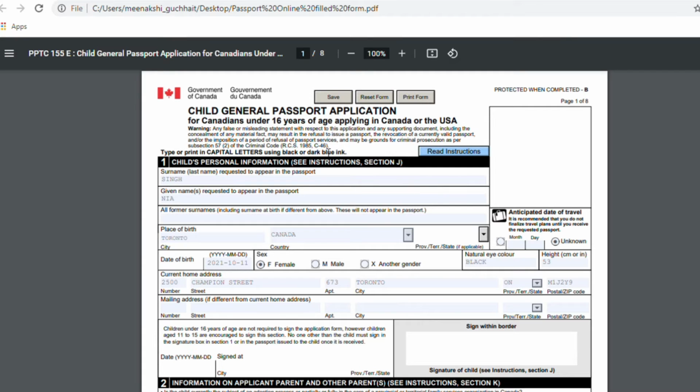Now this application has to be filled in capital letters. One thing is capital letters, using black or dark blue ink. If you're doing it online, you just type and that's it. If you're doing it on a physical copy, then you have to use black or dark blue ink.